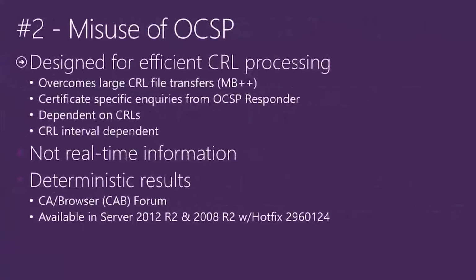All right, so now we've talked about CRLs. Let's talk about the other part of revocation, OCSP, Online Certificate Status Protocol. It was designed to address those limitations in CRLs. So you've got an environment with lots of revocation information. What can you do to make that process more efficient? And there are some common misperceptions around what OCSP is and how to use it. One, as I mentioned, it was designed to overcome the inefficiencies of moving large revocation lists around.